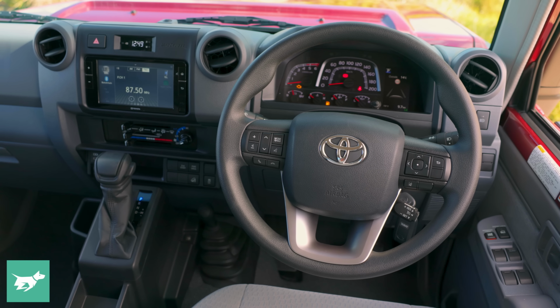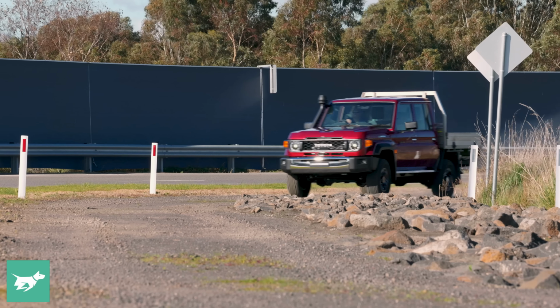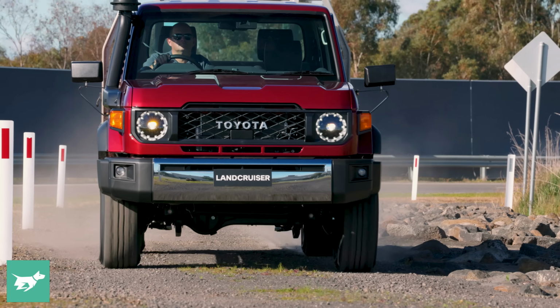There's also some additional safety features that have been added across the lineup as part of a small upgrade to the Toyota Safety Sense system. This includes lane departure warning and a speed sign detection function, and all 70 series Land Cruisers picked up AEB, detecting cars, pedestrians, and cyclists last year in 2022.